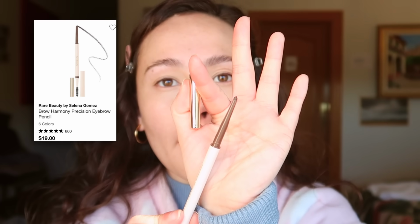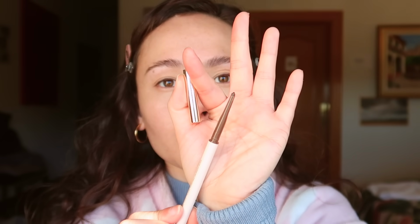Okay, we're gonna move back to the eyebrows since they've dried. I do have a couple sparse areas on my brows, so I'm just gonna take whatever brow pencil. I'm just using the Rare Beauty Brow Harmony pencil since this is what I traveled with. And I'm just gonna fill in the sparse areas, which is gonna be right here for me.